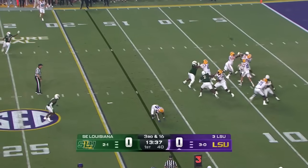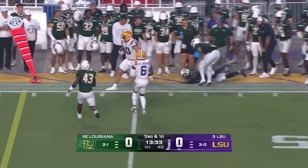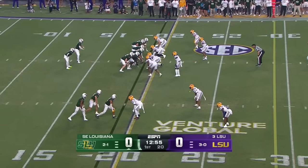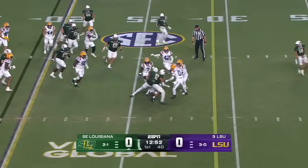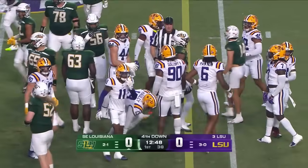Pocket holds. Nussmeier's got time. And he slings it out to his tight end, Bauer Sharp, the former Lion, against Mississippi Valley State last week. DeAndre Jackson gets a start at tailback, and they go to the slant little screen action. Jalen DiMaggio, the junior from Lafayette.